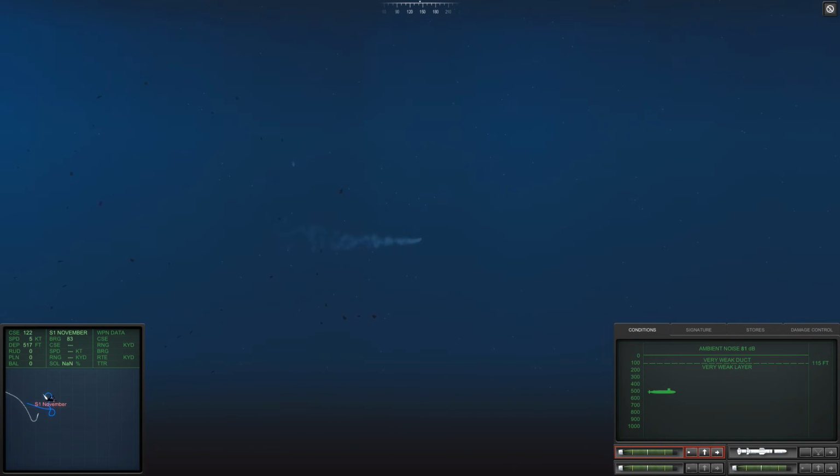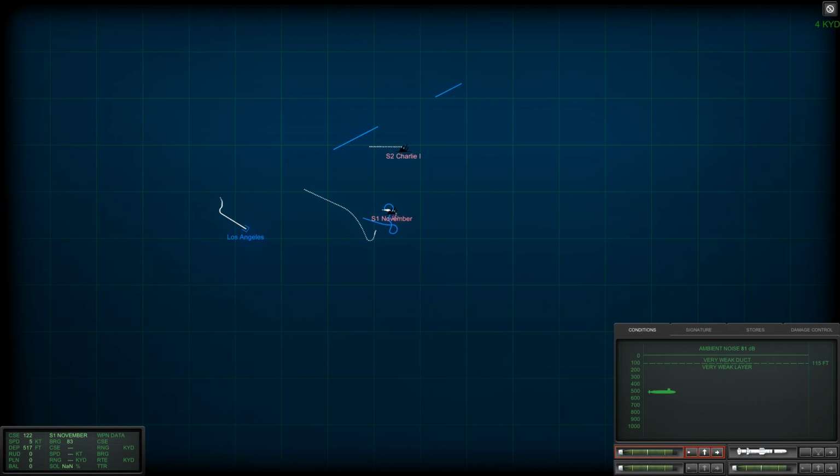Right. Well, the torpedo's not going to find anything now, so I'm pretty sure those were the only two boats out here. If there was anything else, I would probably have picked it up by now. Sonar conditions are pretty much perfect. It's very, very quiet out here.